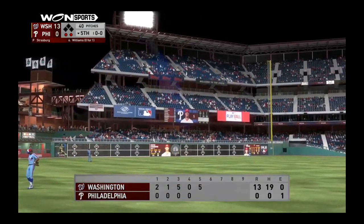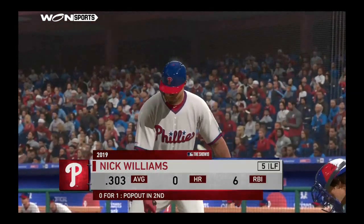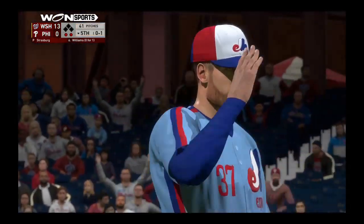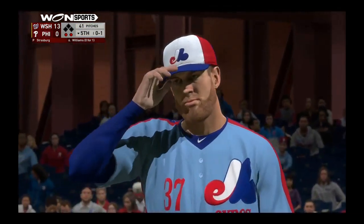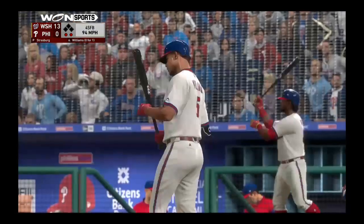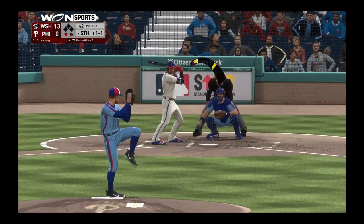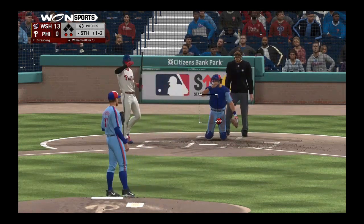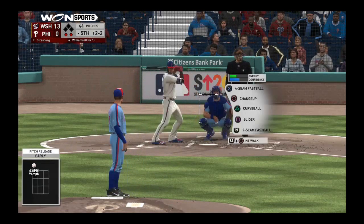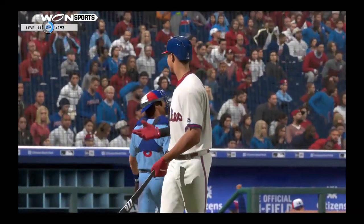Well, there it is. There's your story so far in this contest. Here's Nick Williams, .333 average, no home runs, and 6 runs batted in. There's a strike, 0-1. Well, the Phillies have looked belittled at home plate here tonight. Down low, ball 1. 1 ball and 1 strike on Williams. With 2 outs, bases empty. Expos lead 13-0 so far in this contest. Fouled away, now it's 1-2. 1-2 to Williams, is up high, 2-2. 2-2 pitch. He struck him out, number 6 of the night for Strasburg.